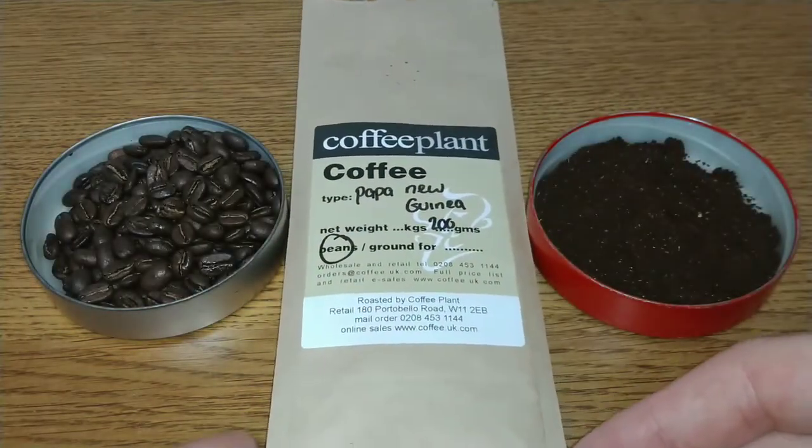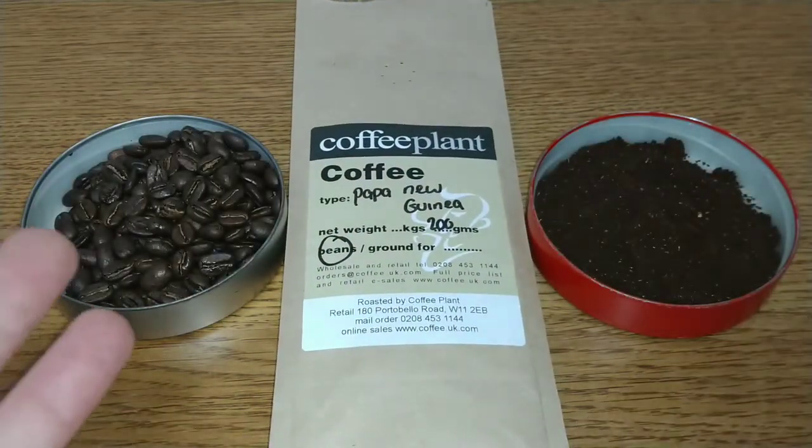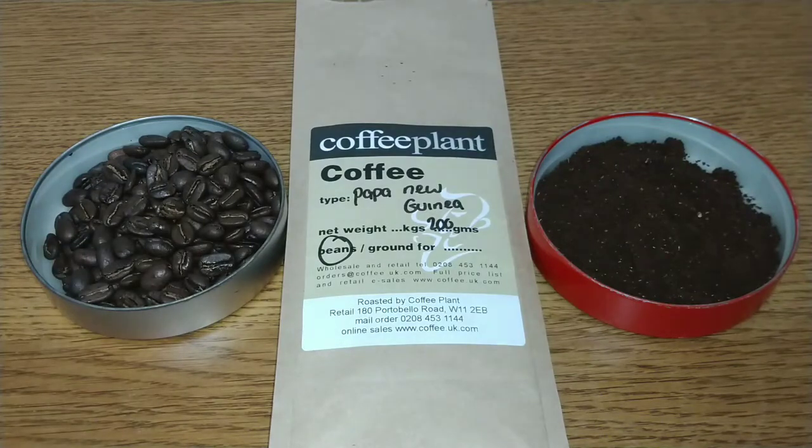I would recommend trying the coffees. I have tried many coffees from Coffeeplant and every one has been quite special, sort of real coffee shop quality coffees. And with this coffee, the website says it's a medium roast for filter, cafetiere and mild espresso.